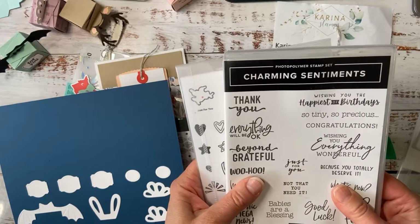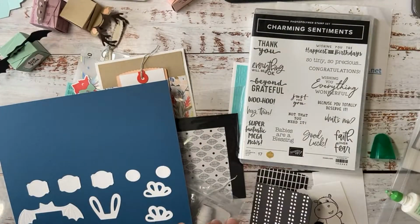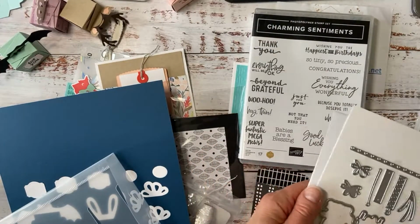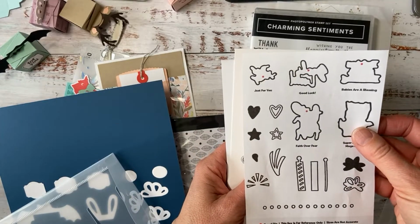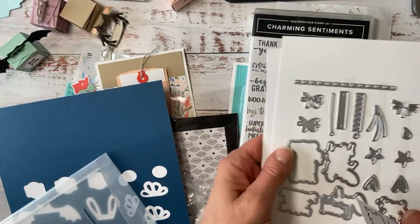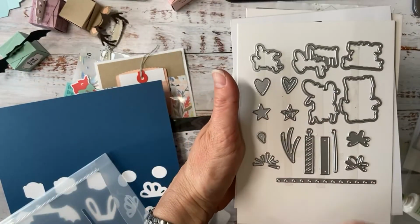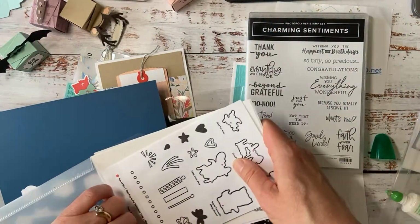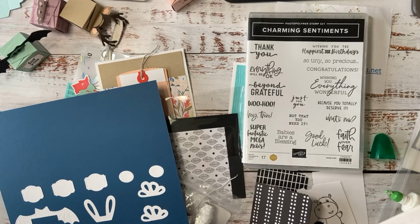Okay, so Charming Sentiments has the most amazing die set to coordinate with it. First of all, the sentiments are fantastic. But it cuts out every single word, and I went and downloaded this from someone else's website because I had trouble figuring out what words the dies went with. But see, it's got a candle piece. It's got all these little candles, a couple little butterflies, stars, and hearts on top of all the dies that cut out the words. So it's a great time to buy this bundle because you'll get celebration benefits right now.